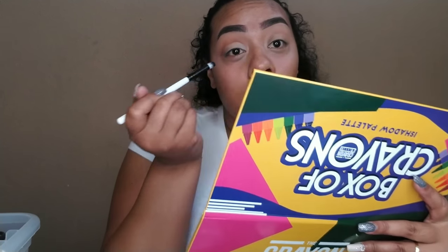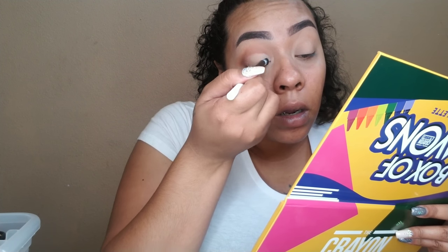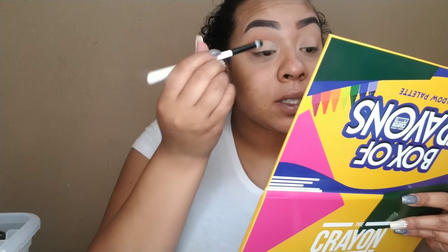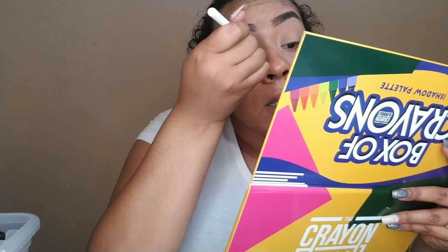OMG. Look at that. Oh my gosh, that is beautiful. That is pigmented. And this is without any setting spray or anything. Like, I like it. It's really pigmented for a shimmery, glittery color.